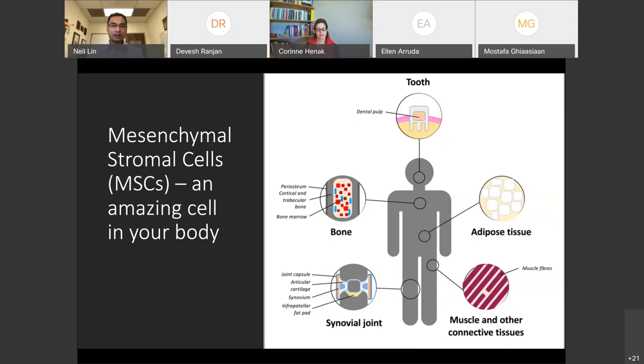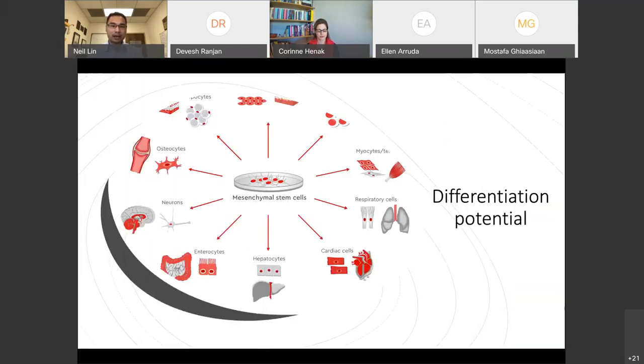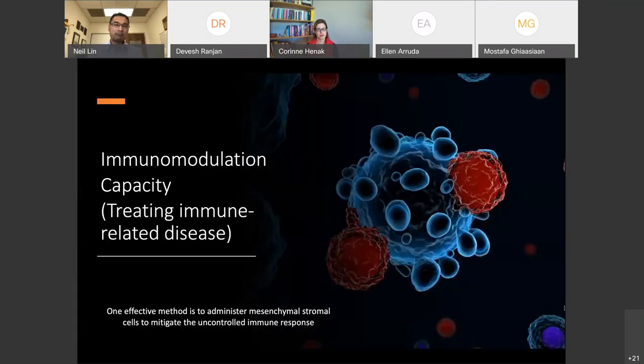So why are these cells amazing? Number one, these cells are able to differentiate into multiple tissue types. Most of them can differentiate into mesenchymal tissue types, such as bone cells, or liver cells, hepatocytes, cardiac cells, neuron cells, all these kinds of cells that have been derived from MSCs. Another major function of these MSCs is they can modulate your immune responses. They can treat immune-related diseases. So as I mentioned before, with GVHD, the reason that you want to administer mesenchymal stromal cells in the patient is that these cells can mitigate the uncontrolled immune response.